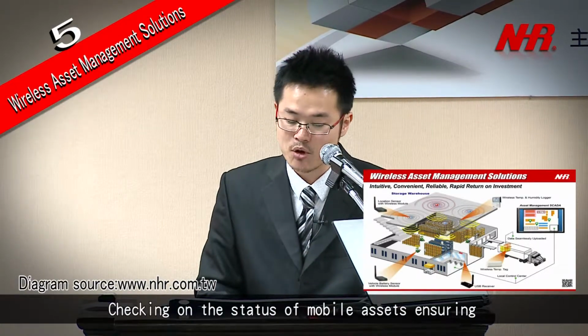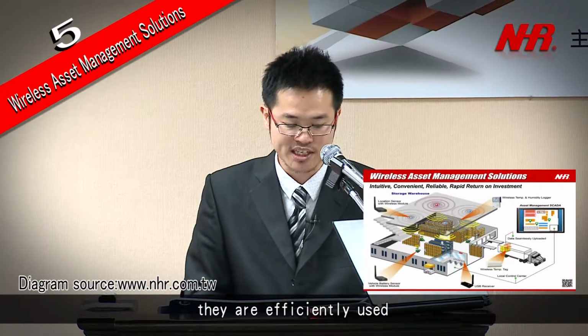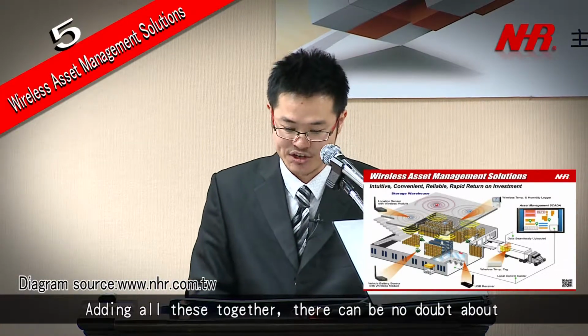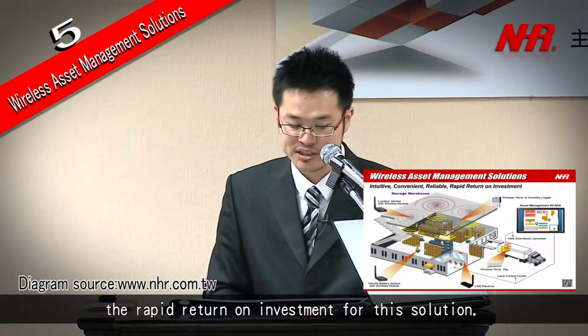Checking on the status of mobile assets, ensuring they are efficiently used and maintained is a priority for any supervisor. Adding all this together, there can be no doubt about the rapid return on investment for this solution.